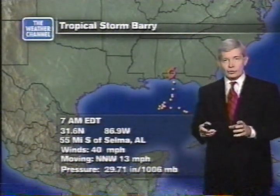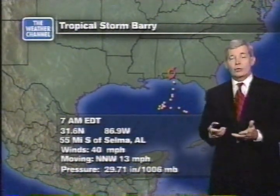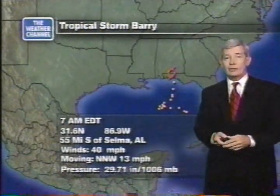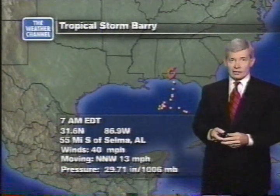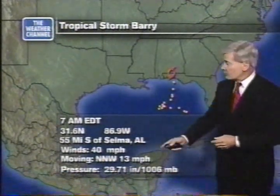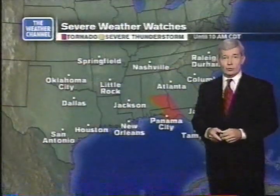It's a rain producer right now, not a real strong wind producer, although Mike Seidel, reporting out of Greenville, Alabama, which is south of Montgomery, has indicated some wind gusts about 50 miles per hour this morning. Now, the movement is at about 13 miles per hour to the north-northwest.